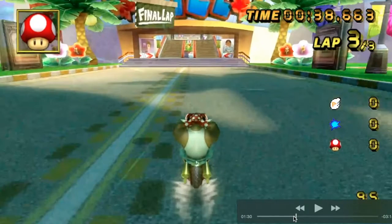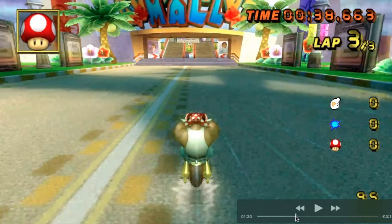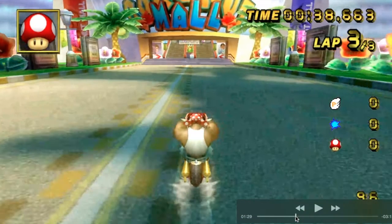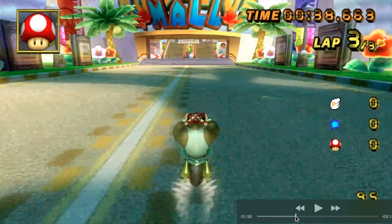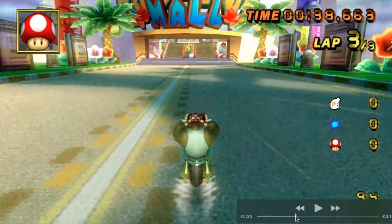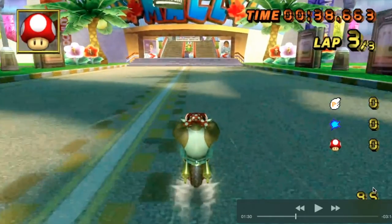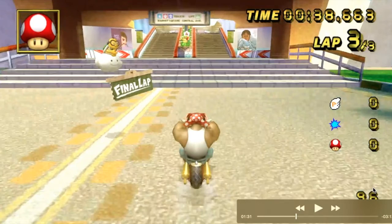Like right here. If you look very carefully, you can see... Oh, just past it. It's only for like 1 frame. Wow, look. Right here. He's turning a tiny little bit. As you can see, he loses a little bit of time. And then... yeah, so... it's a pretty good angle going into this.